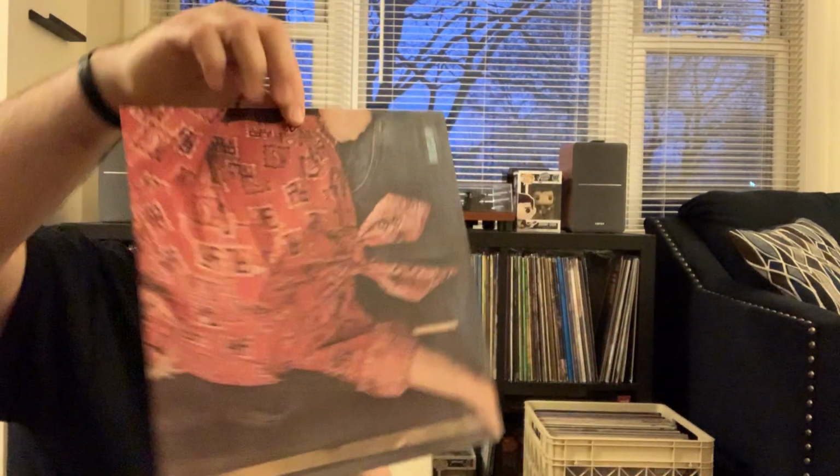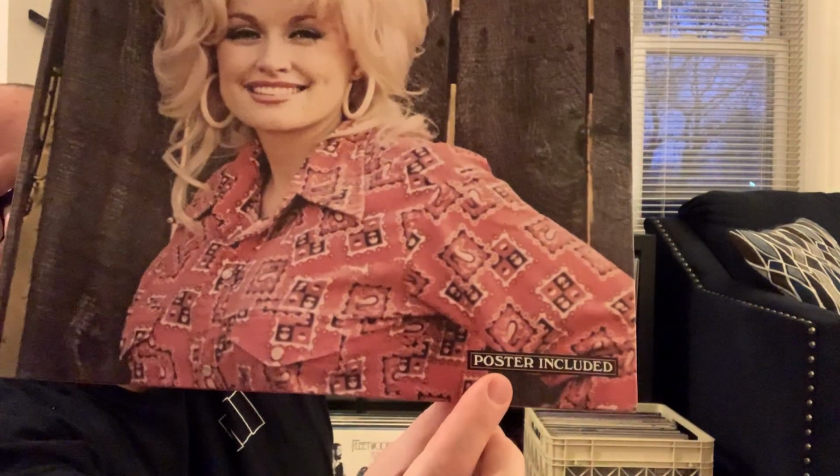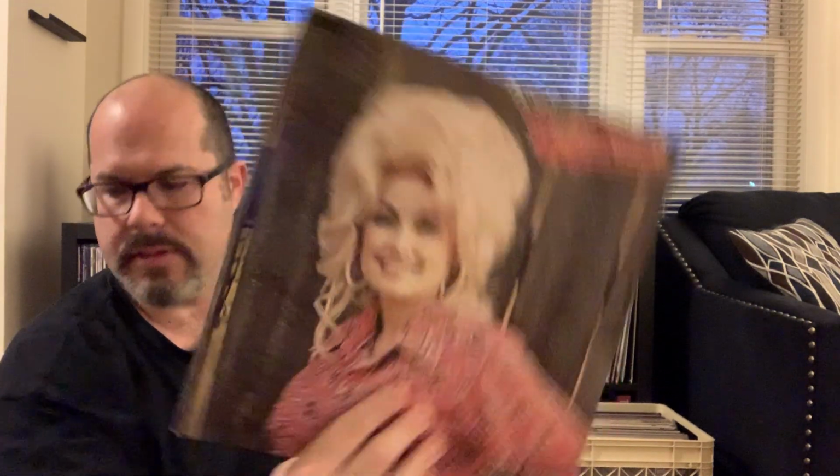So I looked it up online, and somebody was charging like $35 for it. And they're like, oh, it includes the elusive poster. So I looked in mine, and I'm like, oh my God, I have the elusive poster that comes with it. So that was kind of cool, and it actually says on here, poster included. This came out on RCA, a 1975 comp, and so I was excited about that. It's in great condition, and like I said, I'm a Dolly Parton fan, so that's kind of a cool piece to add to the collection.